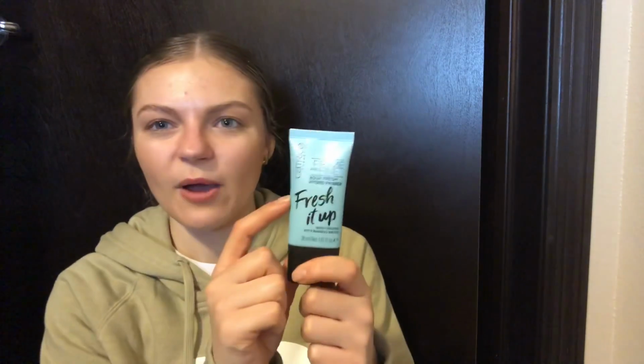I'm about halfway through this, but I was so focused on using up my Becca primer, and then I was just floating through all my primers, but I want to use this one up next. The other two I have are more pore filling, and that's just not something I want to use up right now, so I want to use up this one. So that is everything I currently have in the project.